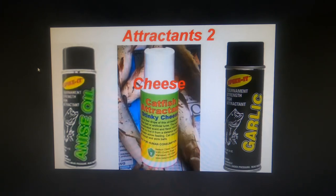Now, the use of scents and attractants has an added benefit of also masking human odors or helping to cover up the smell of gasoline, sunscreen, or other turnoff scents.